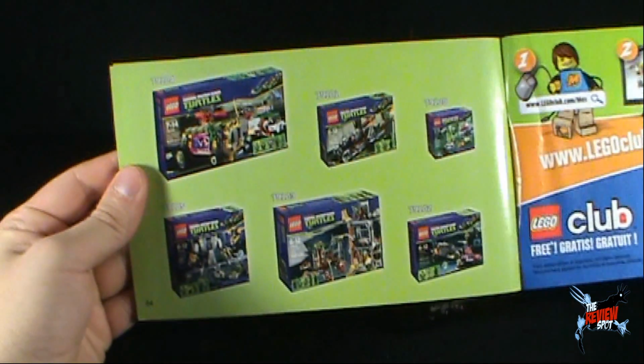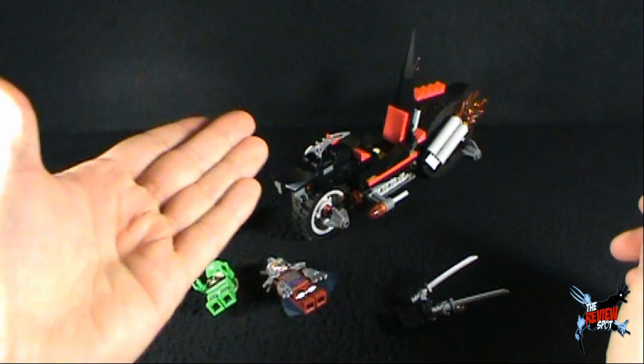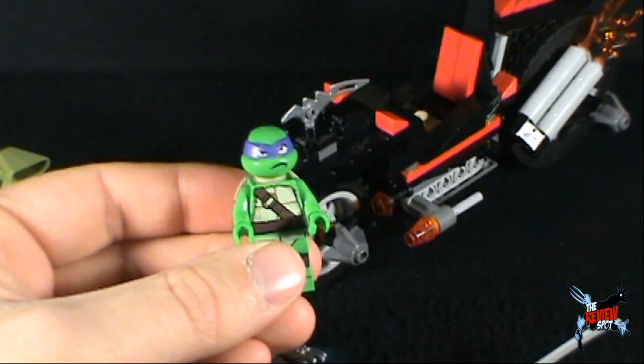Shows all the other sets at the back there. I guess currently there are 6 sets to collect. I'm just moving that aside. Having a look at the minifigures that come with this set, Shredder's Dragon Bike. For starters, you get yourself Donatello.